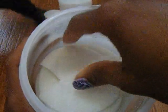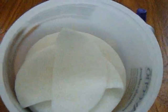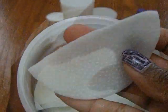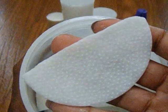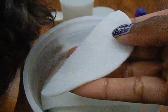I cut them in half because these pads by themselves are pretty big. So I just use one half in the morning. I wet my face and then just rub it all over my face. One side has exfoliating things on it. Yes, it has the exfoliating on it. Can you see it, Reuben? And the other side doesn't.